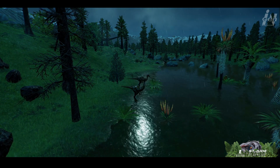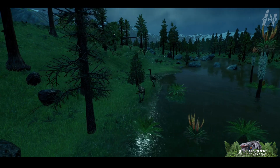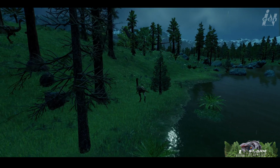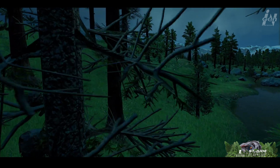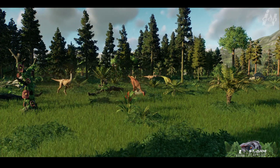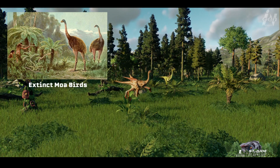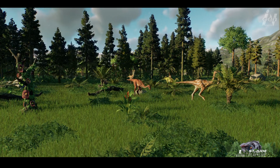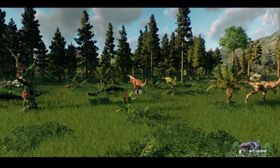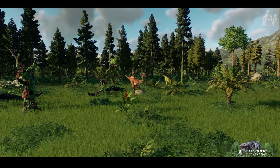This brings us to an important dietary debate. For a long time, we believed Gallimimus was likely an omnivore. However, newer studies have proposed it might have been herbivorous, grazing on tough plants like modern ostriches and emus. Gallimimus shares some interesting similarities with extinct moas, which were capable of biting off twigs. Its hands, unlike other ornithomimids, were more adapted for digging and raking, suggesting a different feeding strategy.